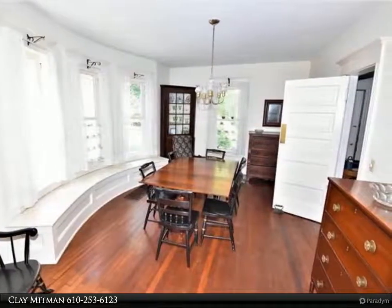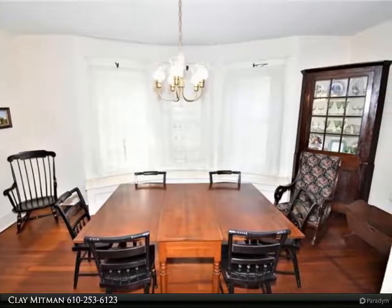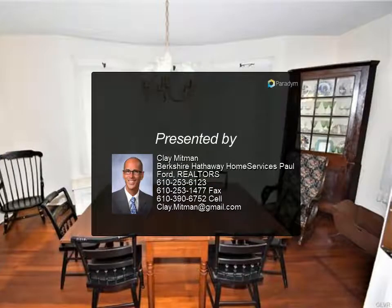3 spacious bedrooms with 1 full bath on the second floor, plus a full third floor offering a possible 4th bedroom or office. There is an additional large storage room as well on the 3rd floor. Well maintained throughout and a pleasure to show.